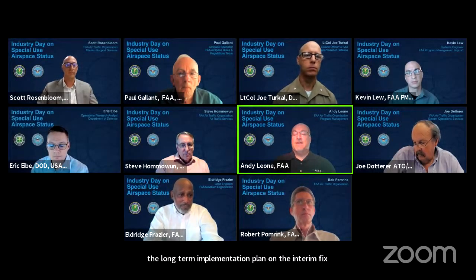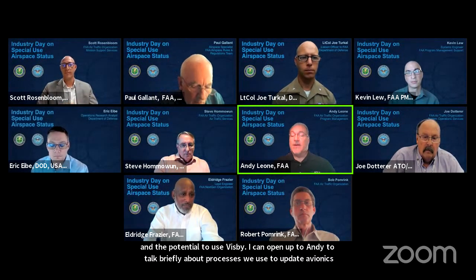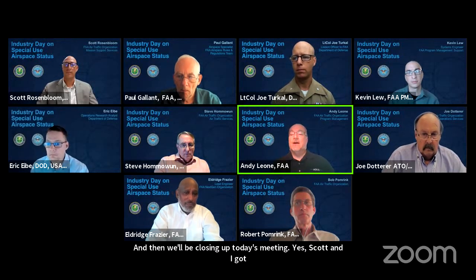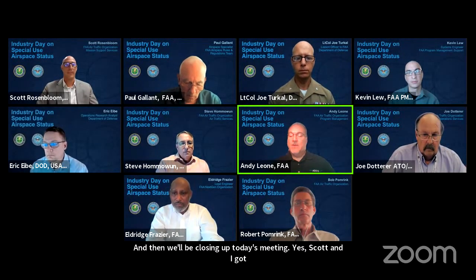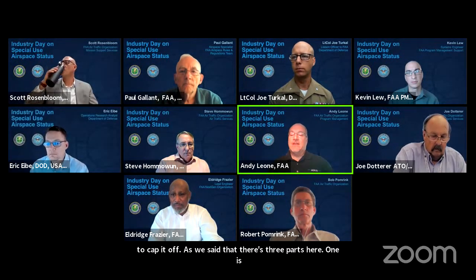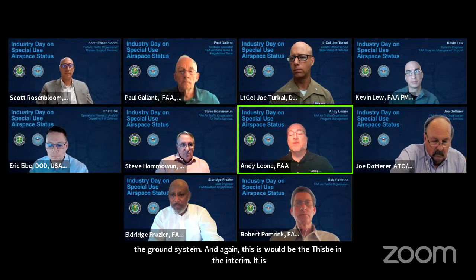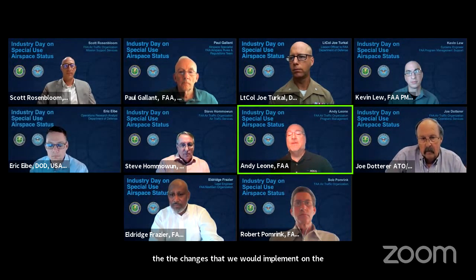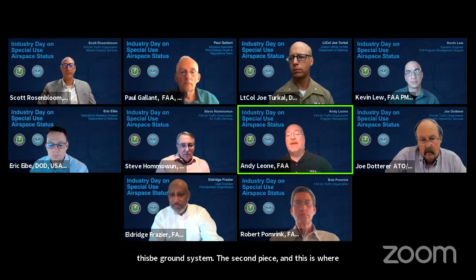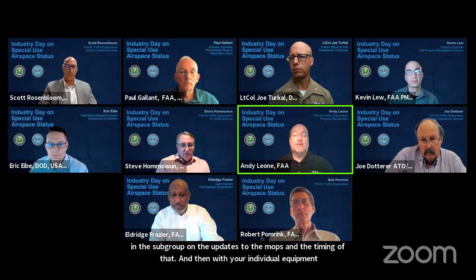Yes, Scott, and to cap it off, as we said, there are three parts here. One is the ground system, and this would be the FISB in the interim, the changes that we would implement on the FISB ground system. The second piece, and this is where industry and pilots would need to focus, is the work that will then happen in the RTCA subgroup on the updates to the MOPS and the timing of that, and then with your individual equipment manufacturers, their timeline for implementing those MOPS and when they would be available to the pilots to upgrade their software.